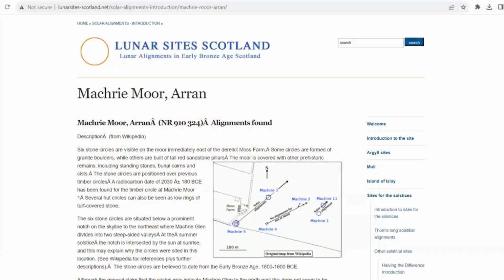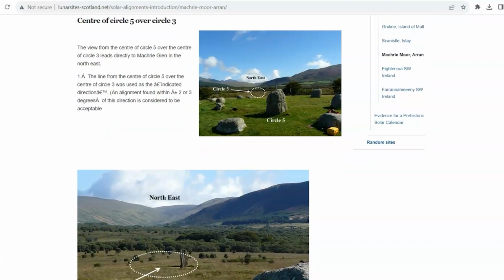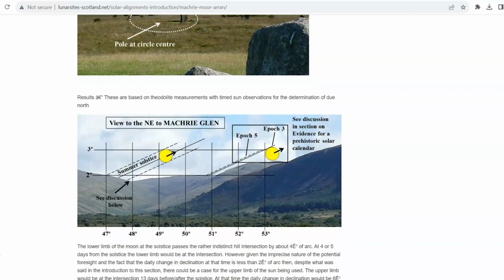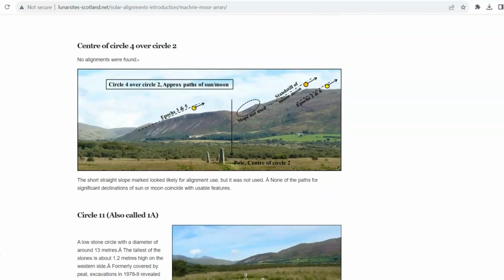A group of researchers have investigated the possibility of alignments at the location and have made some interesting observations. If you stand at the centre of Circle 5 and look towards the centre of Circle 3, it leads directly to Machrie Glen, a valley to the northeast. They state on their website that at the summer solstice, a notch on the skyline where Machrie Moor Glen divides into two steep-sided valleys is intersected by the sun at sunrise.